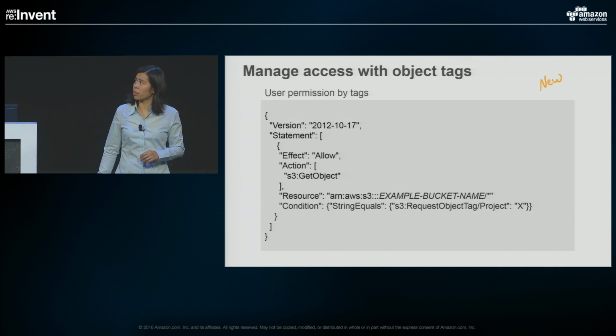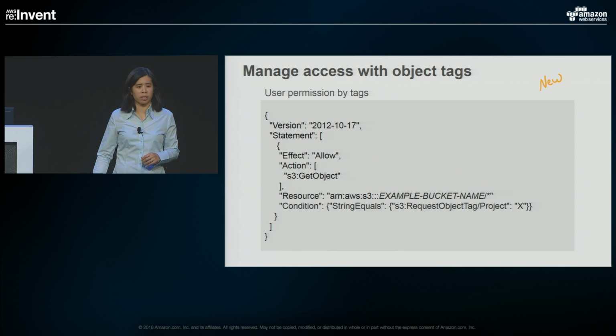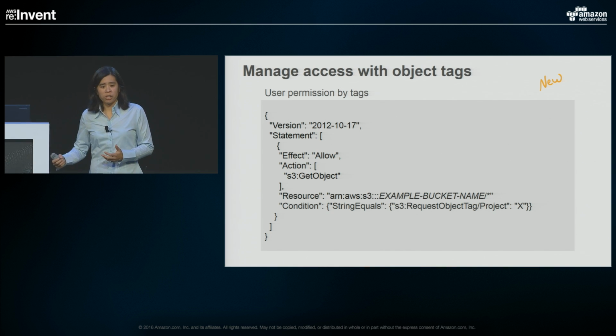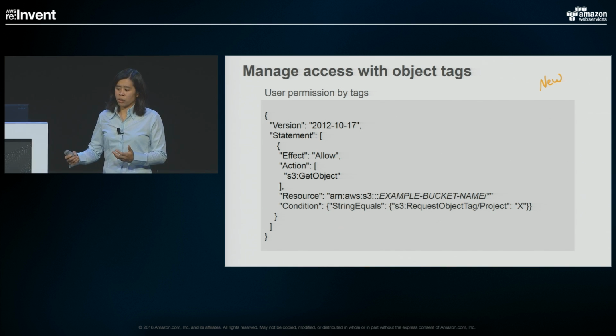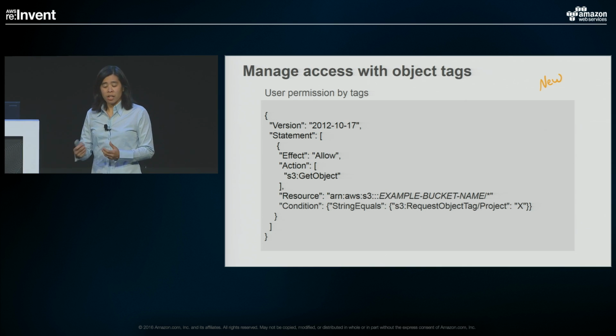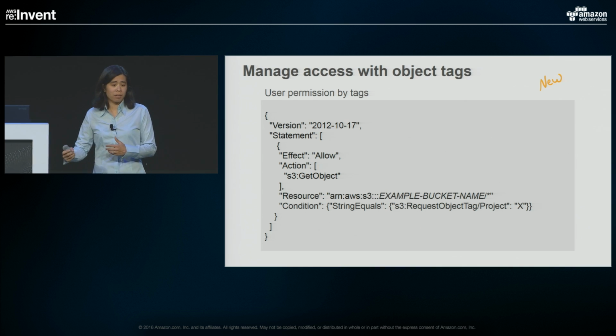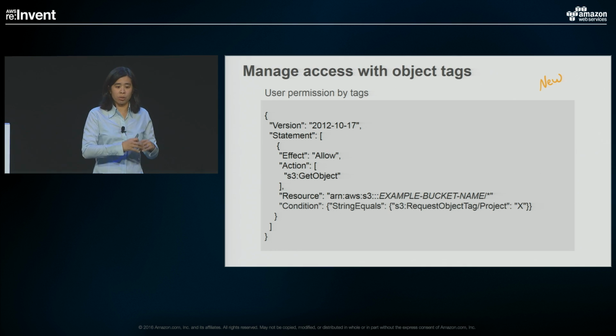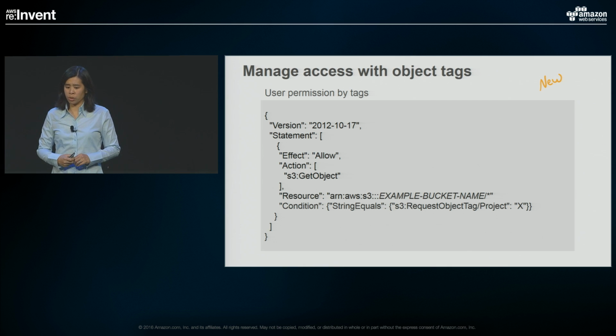Here's an example of how you can manage access with object tags. This user permission policy grants the user get object permission to the objects in example bucket that have been tagged with project X. So as you can see, you can now use tags to manage access with policies.